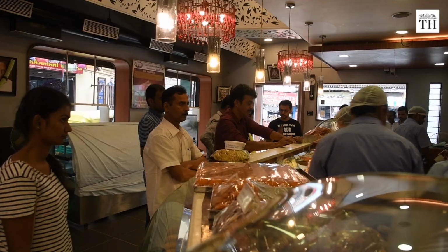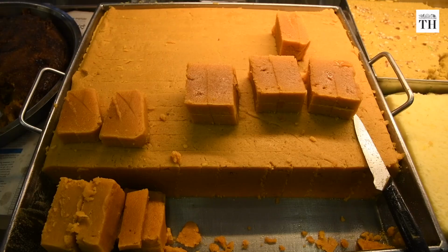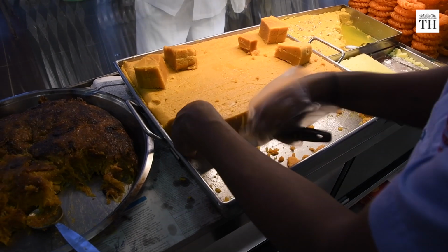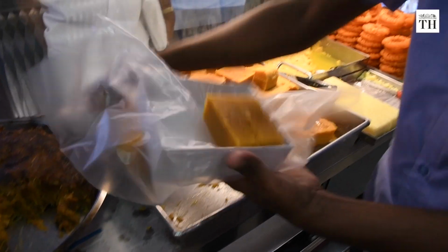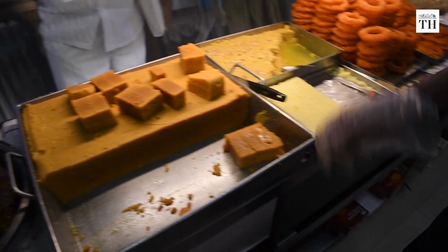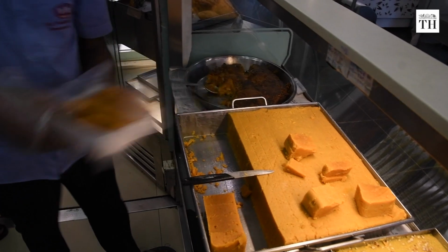This stall has been in the sweet making business for 100 years now. Its most popular items are the Mysore Pak and dum root. This recipe has been passed on through generations, and the chefs follow a series of steps and techniques.